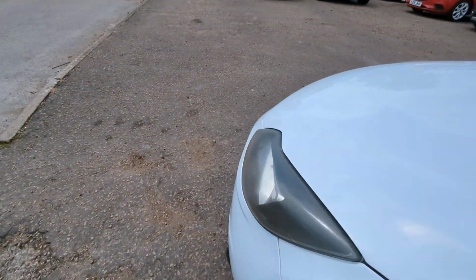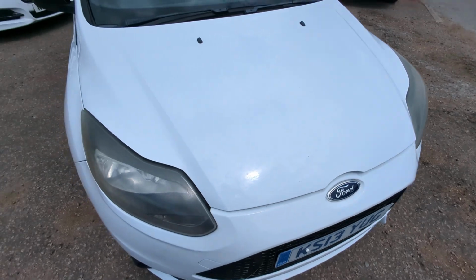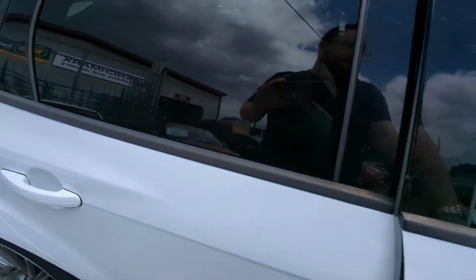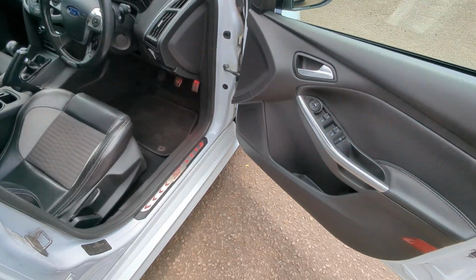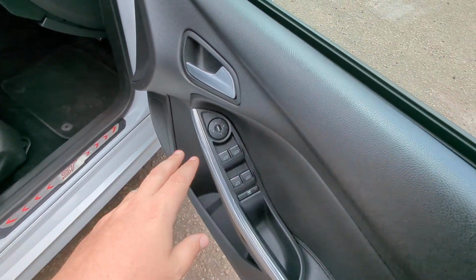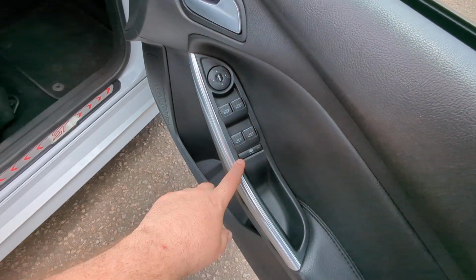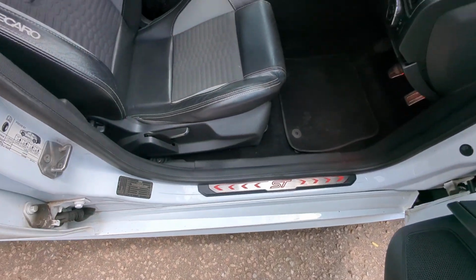Right, round to the driver's side, where we shall finish off then. I can't do it with one hand. There's pictures under the bonnet though, I've included those, so have a good look through the pictures as well. Right, to the driver's side then. Electric mirrors, not folding, just electrically adjustable. Windows all round, and you can lock the back windows from the front.